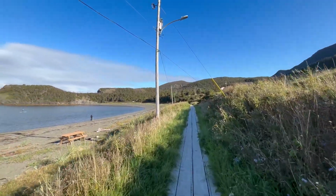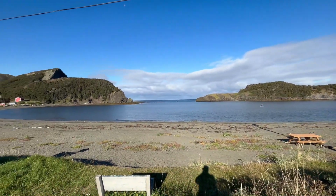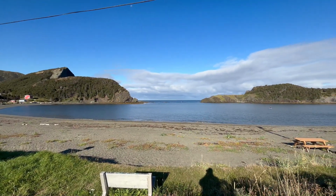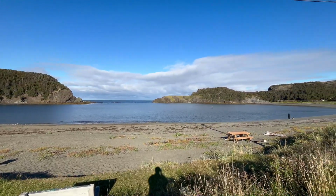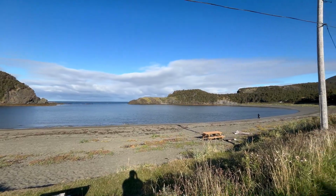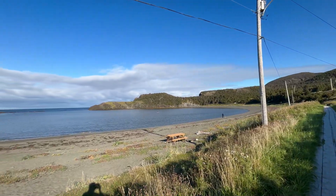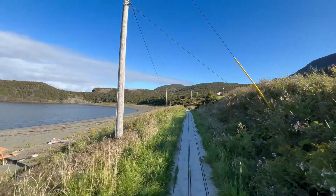And immediately, as soon as you arrive here at the parking lot of Bottle Cove, you get this amazing view. It is stunning. You just see the mountains and the cove itself, which goes out to the Atlantic Ocean. So what we are going to do today is get to that point there on the right-hand side. The boardwalk goes all the way around the cove, and we're going to see an amazing view when we get to the end. It certainly is gorgeous out here.